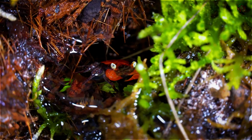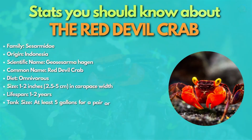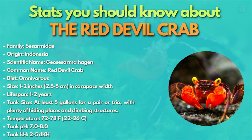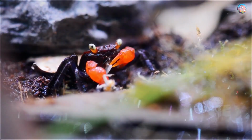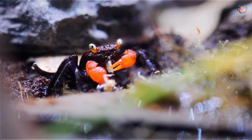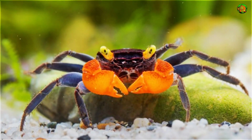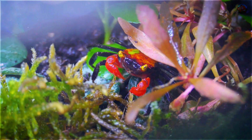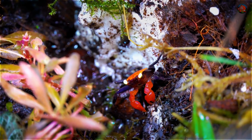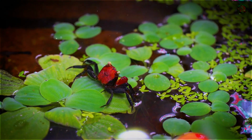Going 7th on the list is the red devil crab, the only devil you want in your life. Of all the crabs, the red devil crab has to have the meanest appearance. It looks just like the devil, what with its dark legs, bright red body and pincers, and yellow piercing eyes, just staring back at you. It's undoubtedly colorful. These semi-terrestrial creatures live in Indonesia and thrive in freshwater paludariums. They like the companionship of a few members of their kind and are not hostile despite their intimidating appearance.